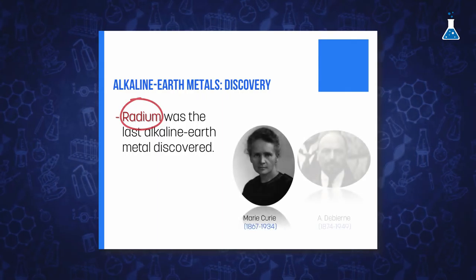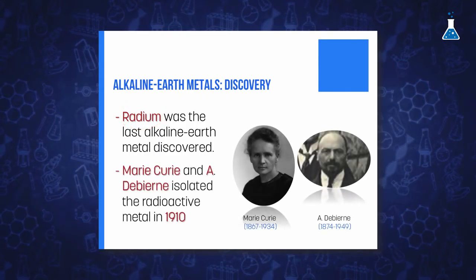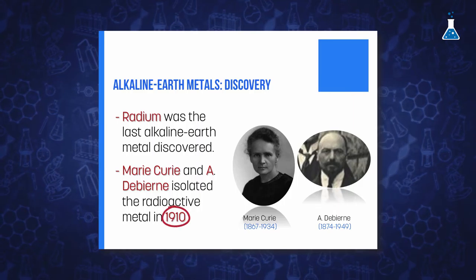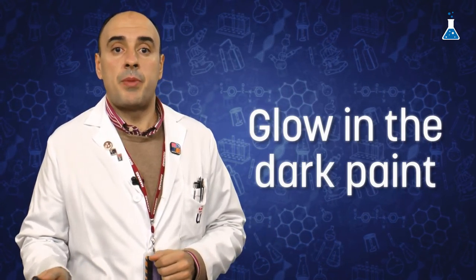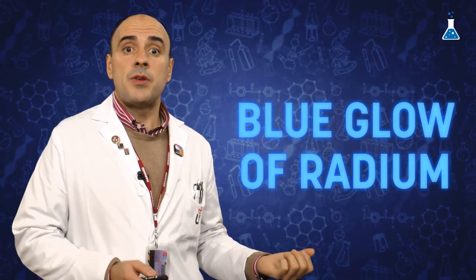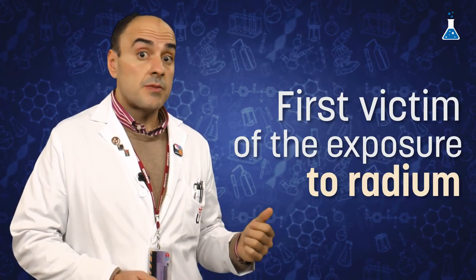Marie Curie and A. Debierne isolated the metal in 1910, and it was named radium in allusion to its radioactivity. Radium was used unconsciously during the first decade of the 20th century as glow-in-the-dark paint. It was also used in some watches with hands and digits painted with paints containing radium. The fantastic blue glow of the radium was seen as harmless. The first victim of the exposure to the radioactive metal, the Nobel Prize winner Marie Curie, raised awareness of the danger associated with the usage of the metal.